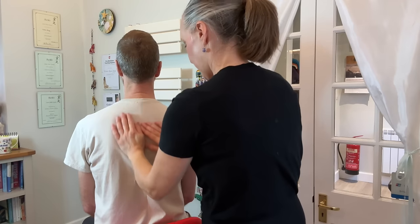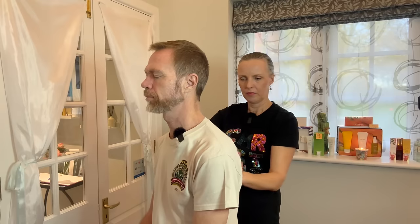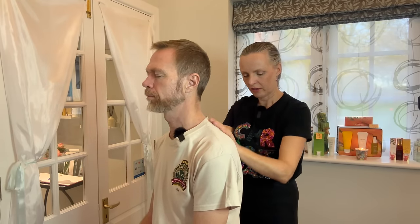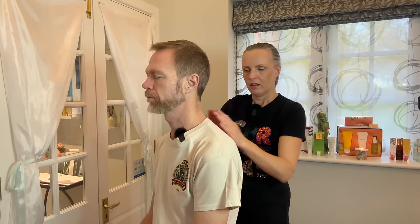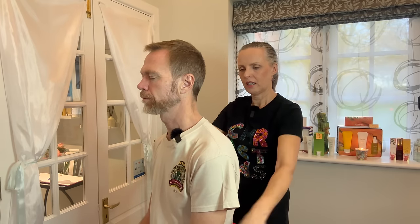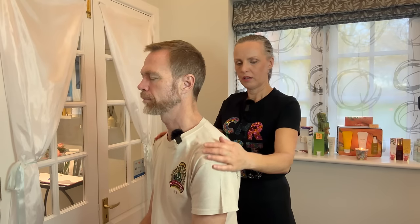The lovely thing about that move is it's unpredictable. The receiver doesn't know where he's going to be touched and treated from one moment to the next.